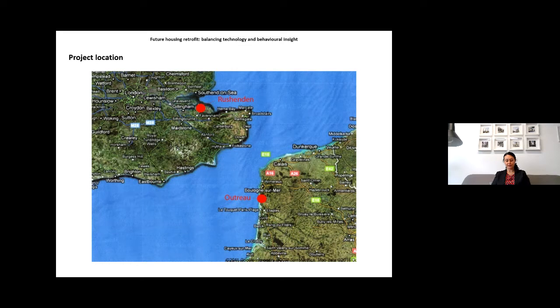Two universities and two housing associations were involved in the two countries: the University of Brighton and Amicus Horizon in the UK, and the University of Artois and Pas-de-Calais Habitat in France. In both countries, some of the two-story houses were bought as part of the right to buy, and owner-occupiers are interspersed between social rented houses.